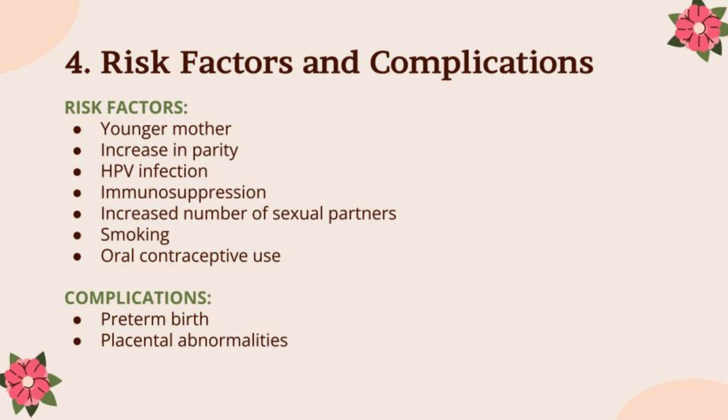Now let's go to the risk factors and complications of our patient. Anna had her second pregnancy at 29 years old. Although cervical cancer is most commonly diagnosed between ages 35 to 44, it was stated in a study that younger mothers and those with higher parity have higher rates of HPV infection, and patients of 25 years or more is one of the significant risk factors for progression or persistence of intraepithelial lesions of the cervix in the postpartum period.